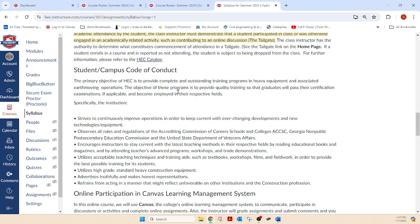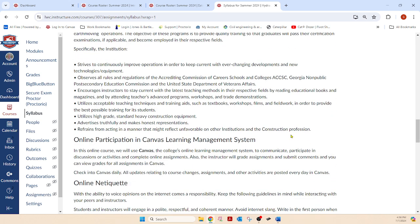Code of conduct is for grown-ups. The key word here is mutual respect, for each other, and that goes a long way with me and hopefully you. I will be respectful. We're accredited by the Accrediting Commission of Career Schools and Colleges, which is a rare thing in private vocational trade schools. But we are. We have an associate degree, which you are now enrolled in and participating in, and there's not much said about that in here, but there'll be a lot said about it in a little bit.